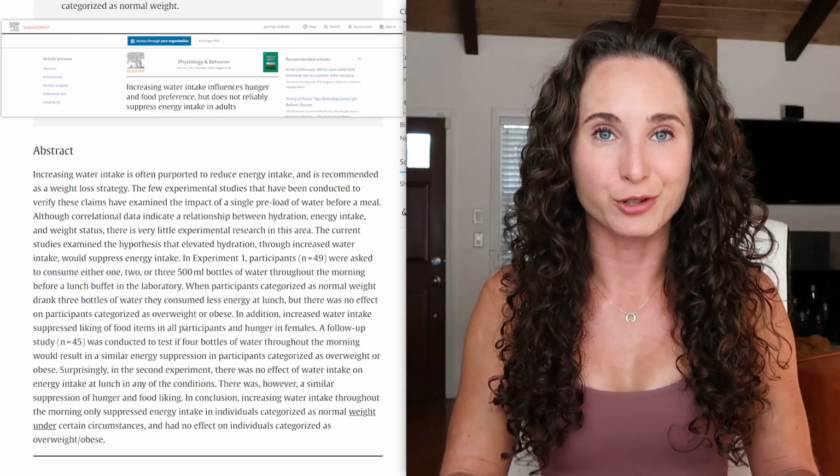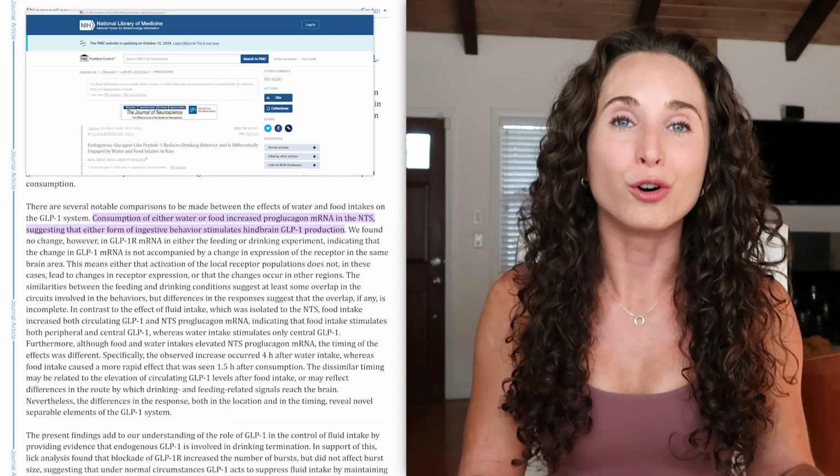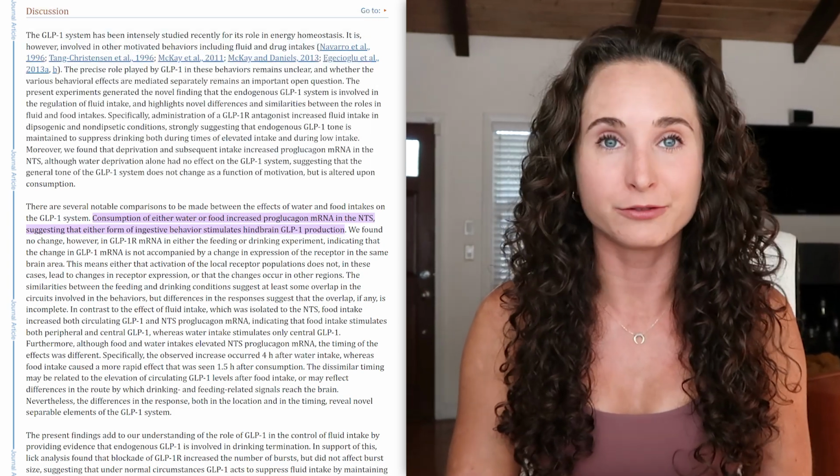Next up, we have hydration. Drink your water. Studies show that adequate hydration does decrease your appetite and improve satiety. It also helps promote the production of GLP-1. And beyond that, it supports a healthy metabolism overall. Mild dehydration slows the metabolism, increases stress hormones, and makes your body more likely to store fat.